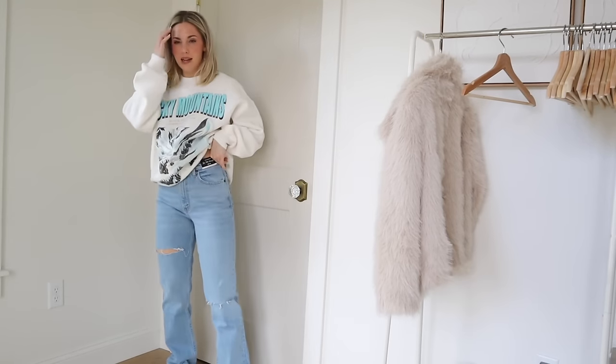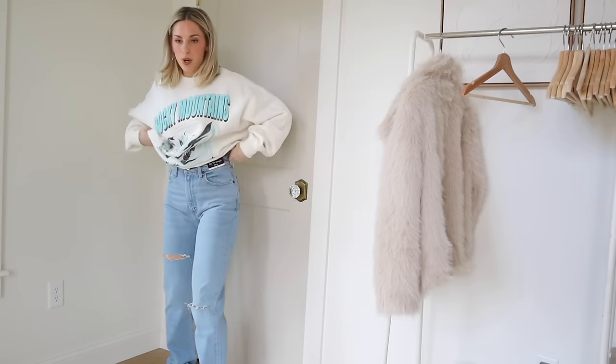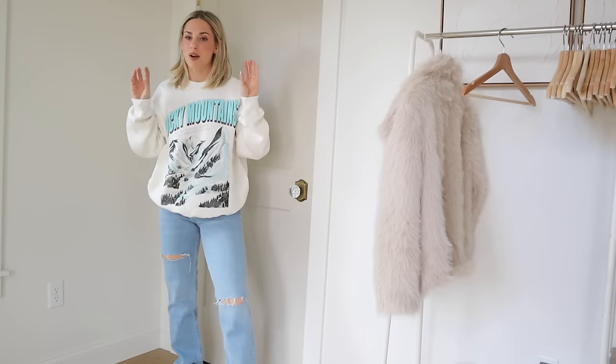All right, I then picked up the same jeans in a different wash with some rips. I don't have any that are like this, and I thought these would be nice for more casual wear. Super cute. So flattering. I love the bum on Abercrombie jeans. Just so good.